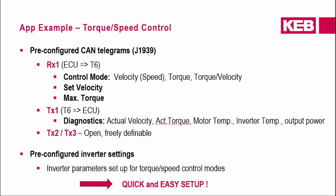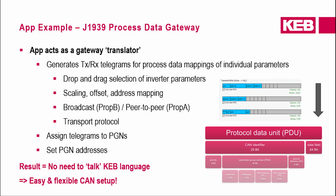A second example is the CAN J1939 process data gateway. Whereas the Torque Speed Control app was more defined and had pre-configured CAN telegrams, the Gateway app is more open-ended and flexible. Here, there are 3 freely definable transmit and receive telegrams, which the user can populate by selecting the inverter parameters they want to be contained in the telegrams.